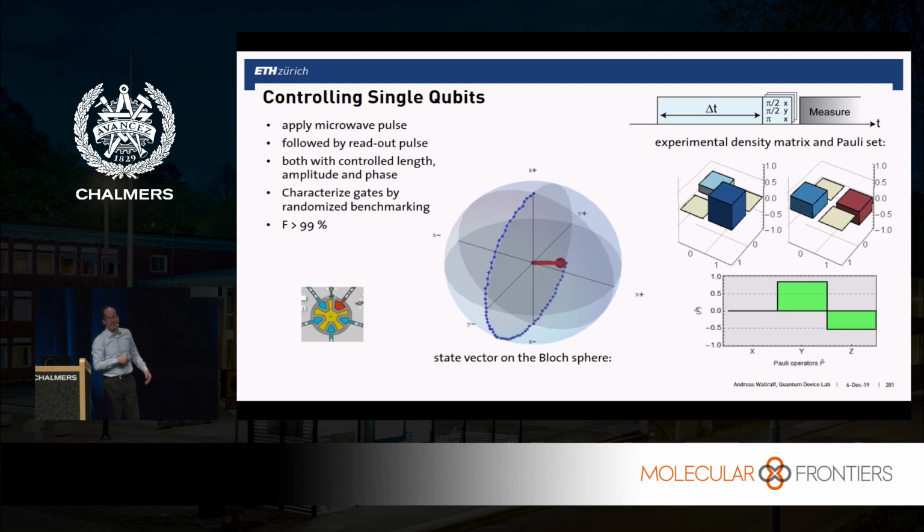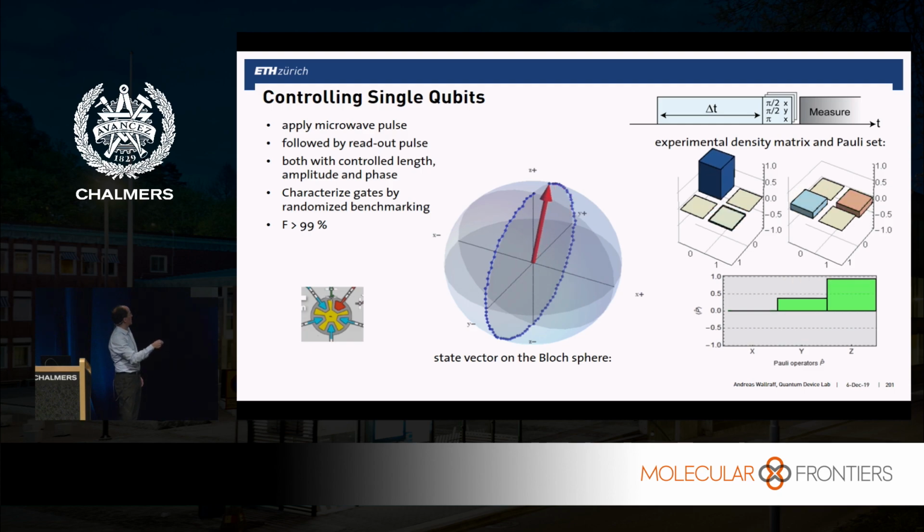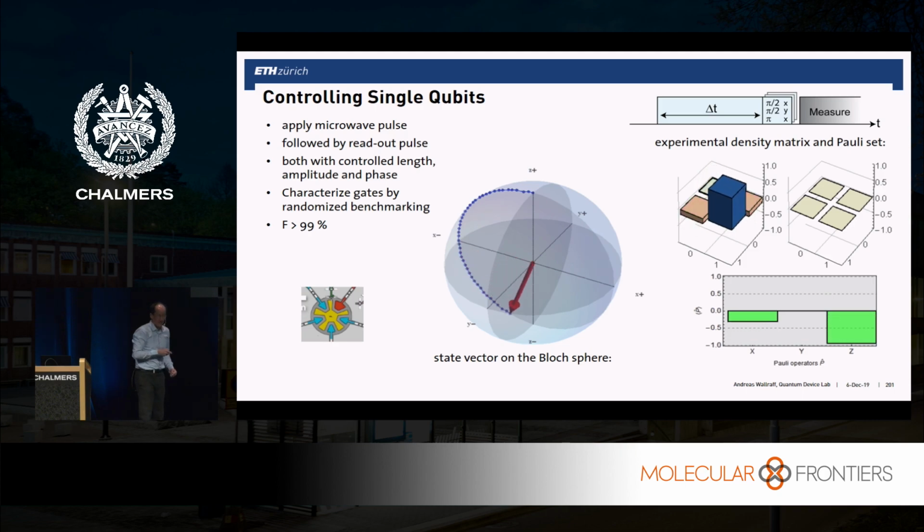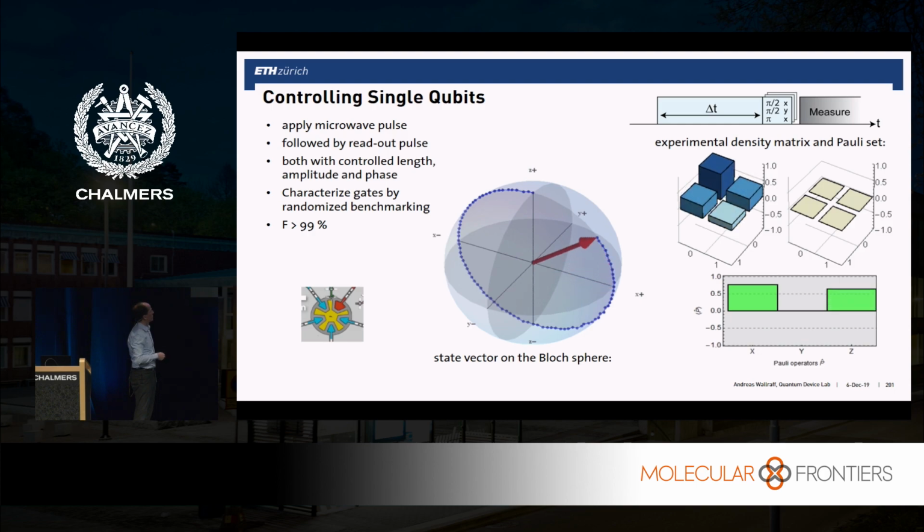Or if we, again, double the length of the pulse, the qubit state vector will rotate from the north pole to the south pole and back up to the north pole and is back where it started. So that is how you write information into your superconducting qubit. And you can do the same thing about a different axis, this type of rotation of your qubit state vector, and you do so by changing the phase of the microwave frequency pulse that you apply to your qubit. And this is essentially everything you can do with a single qubit. You manipulate the single qubit state this way by applying microwave frequency pulses to your qubit.